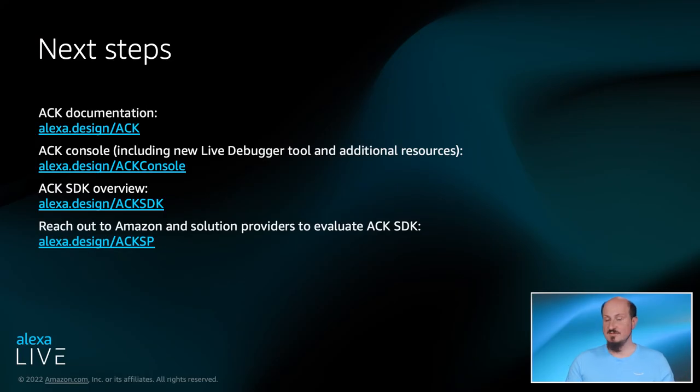So, to summarize, we talked today about new features in our updated developer documentation. I encourage you to have a look at it and also try out our new live debugger tool. We also talked about ACK SDK. It is now ready for manufacturing, and you can read more about it on our developer website. If you're interested in building a product with ACK SDK, you can reach out to our solution providers and start prototyping products. And coming later, we hope you'll be interested in our ACK SDK for Matter.